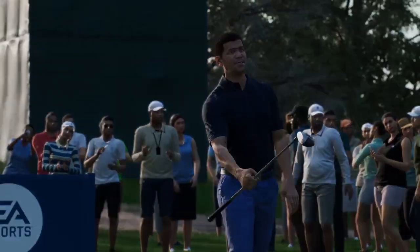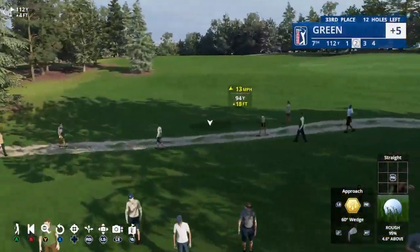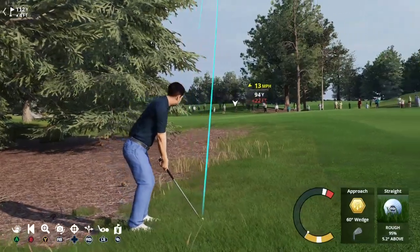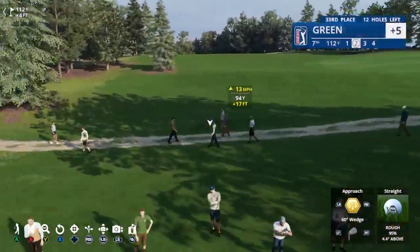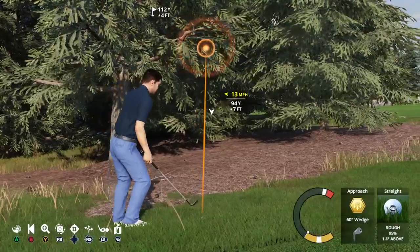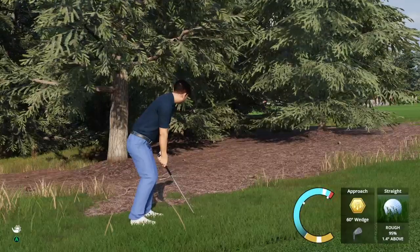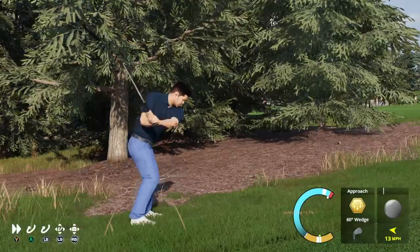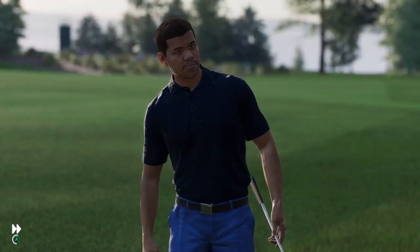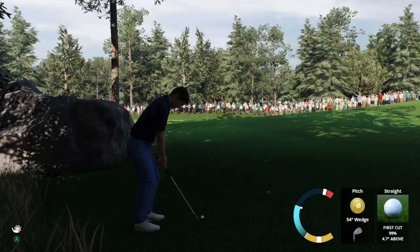Long drive, but a bad lie. Wicked. Here at seven, this is second from off the fairway. Well, I know I'm paid to talk, but there's not really much to say about that. Best to just move on to the next shot.